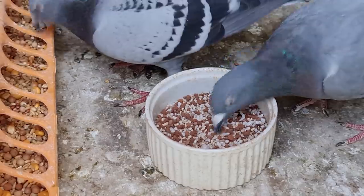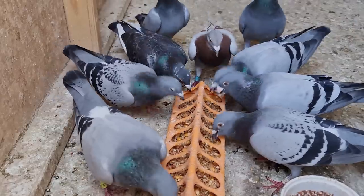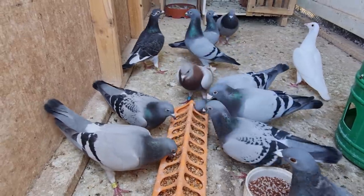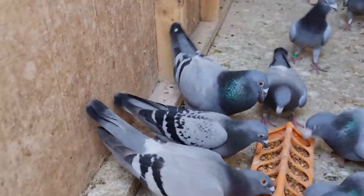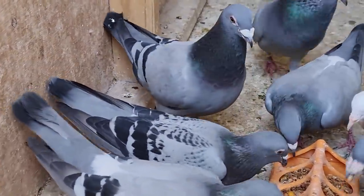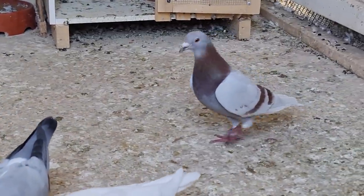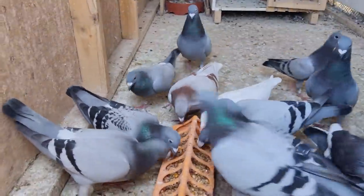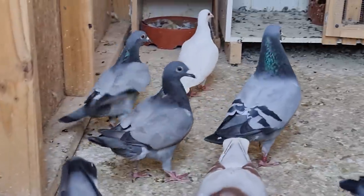Got some fresh grit for them. Bought a new bag today, so that's been pretty good. And then all the parents, and I feel the babies are coming out for something to eat. There's big Leo. There's this other one over here making a noise. Leo, he's just the boss.